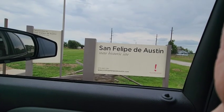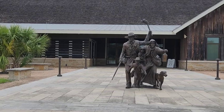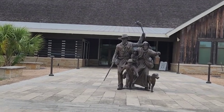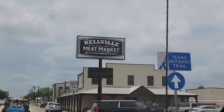And a lot of things were closed. Yeah. We wanted to check out the San Felipe de Austin Museum, but they were also closed today. Luckily, we found the Belleville Meat Market was open today.